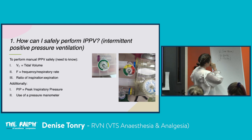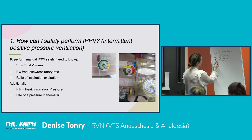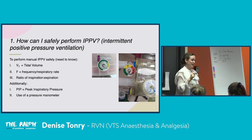What I would then do is have a roundabout in my head very quickly, 10 mil per kilo. So I have, let's say, a 10 kilo dog, and I've chosen a 500 mil bag. With this patient, you can see straight away that the tidal volume is approximately 100 mils. So when we're squeezing those bags, we want to be giving approximately a fifth of that bag.